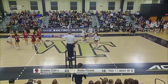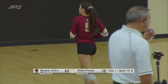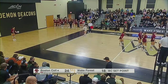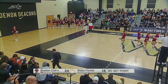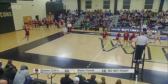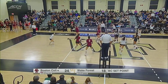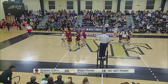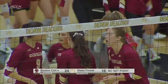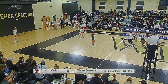Sophia Lambros with the service ace, some help from the net, and she is one of their better in that category. She actually is now one service ace away from tying the career mark at Boston College. Wow. Bit long on the pass. And it goes to BC. A fourth touch. Wake Forest knew that was coming, and that is the set in point from BC.